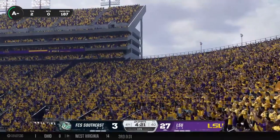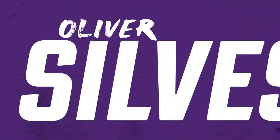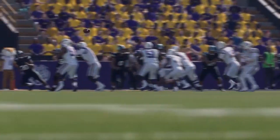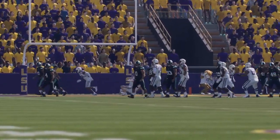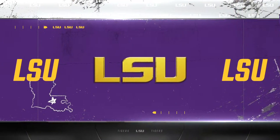Well, I think this home environment was just too much for their opponents to handle. There's been unbelievable noise and energy. The crowd showed up today, but how about the playmaking on the field? These guys have got dudes all over the field, and this kind of win week 1 sends a statement and reverberates all across college football.